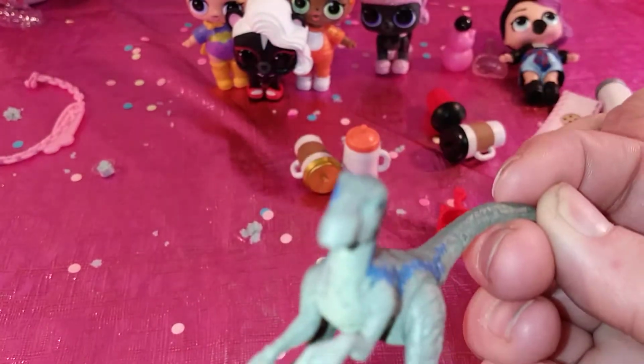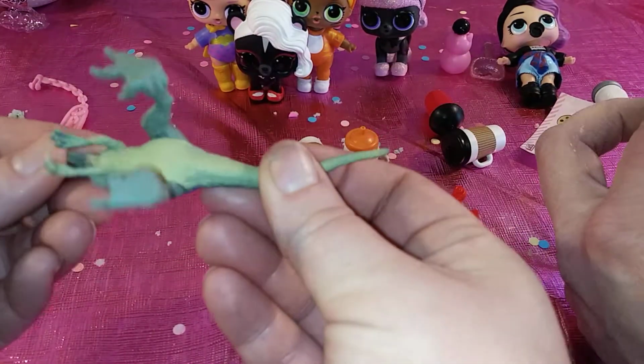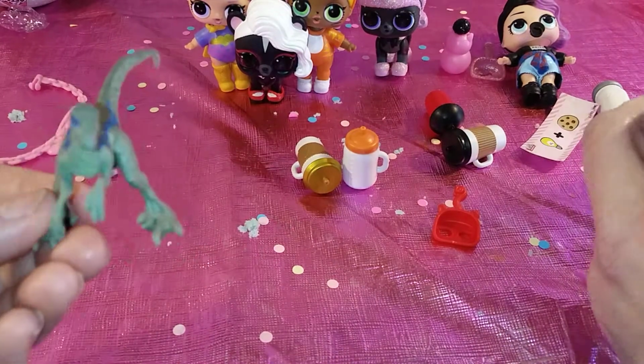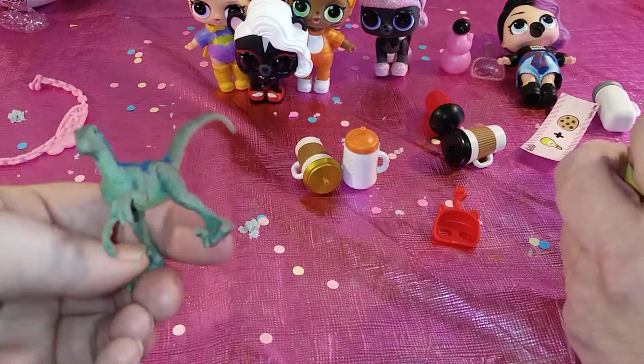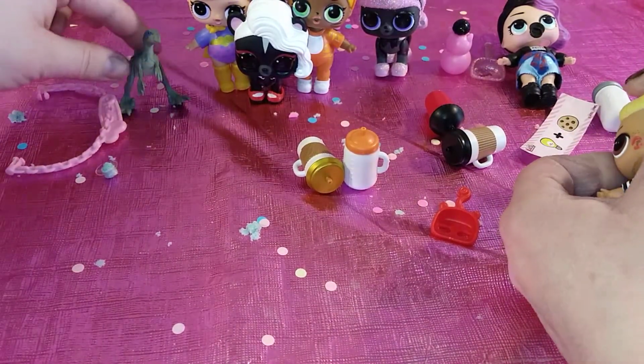Blur! The blur monster. It's really cute. I mean, it's only $2.99, so it's actually really not that bad. I wish it had a little bit better detail to it, but it's really not that bad for $2.99. It's decent size. I mean, for a child, it's decent size.